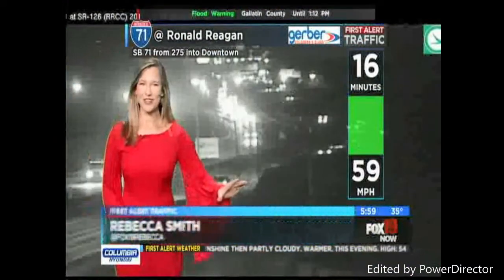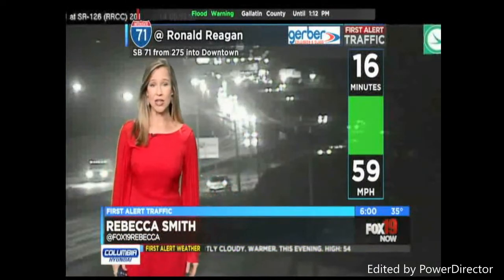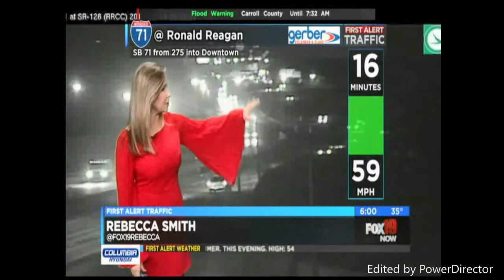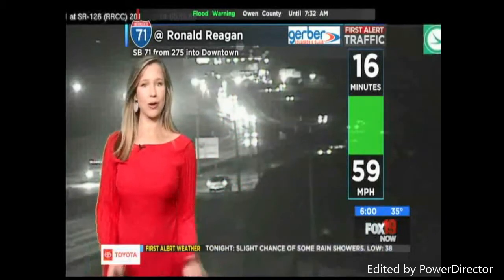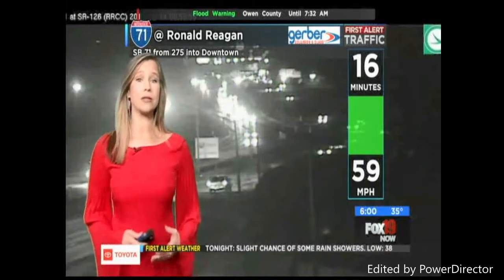Hey, and here's the update for 71 right now. Southbound headed towards downtown from 275, you're looking at about a 16-minute travel time. Drivers are going on average 59 miles per hour, so a nice little speed there. No major slowdowns here quite yet.